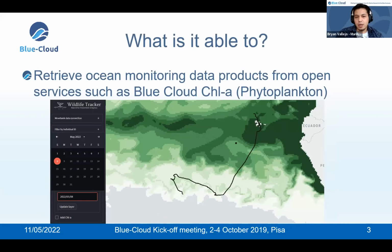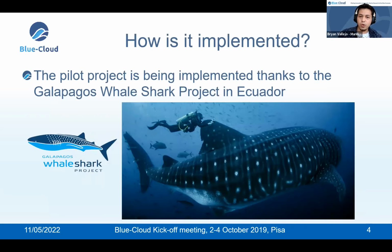Then, what is it able to do? It is able to retrieve ocean monitoring data products from open services, for example, Blue-Cloud. Thanks to Blue-Cloud, we had the chance to test with phytoplankton products, and you are able to choose the date where you want to overlap this movement data. I will explain why this is useful.